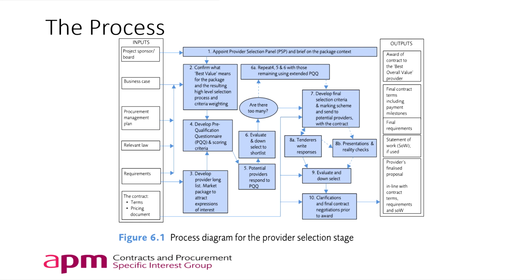There could then be a series of clarifications because providers can have their own ideas. That needs to be published. If there's a question that comes back and there's an answer that's given, that answer needs to go to all of the providers so that it's a fair situation. Coming out of that, we have the outputs, which we would hope to be able to award the contract at that time.